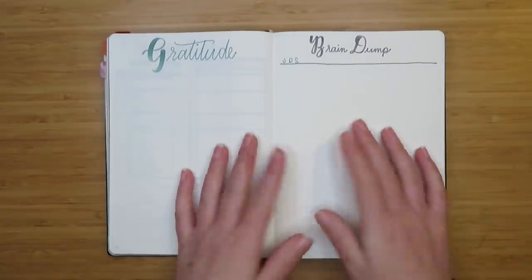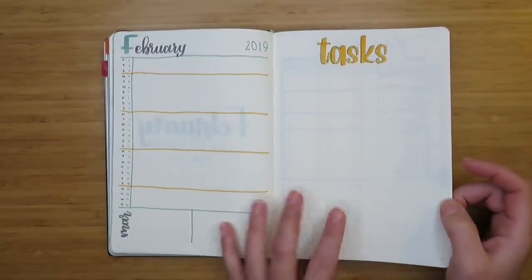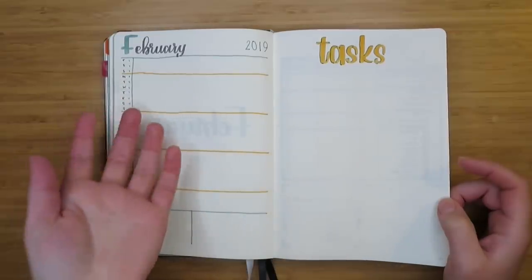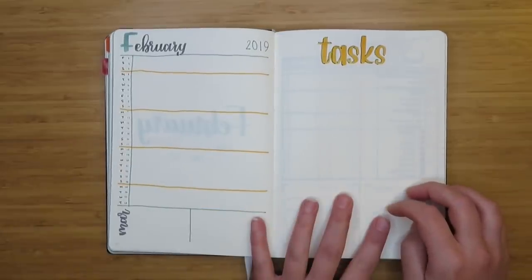But yeah, that is February. This one was nice and short and sweet. It was honestly just the same exact setup as what I did in January, so there was a lot less to go through and think about, which was really nice for me because I just needed to get it done, get it set up. And yeah, I have to say I love the color scheme.